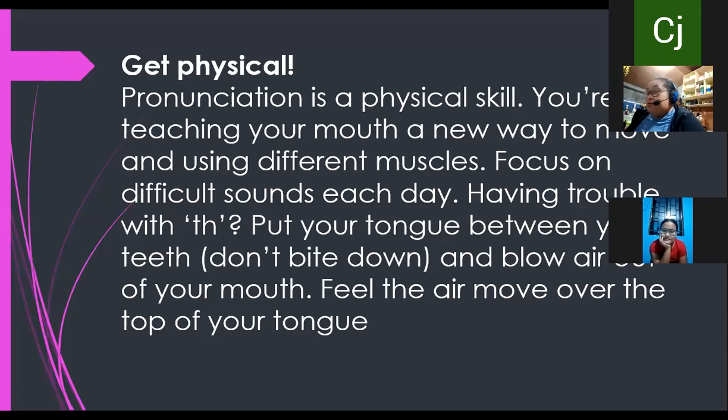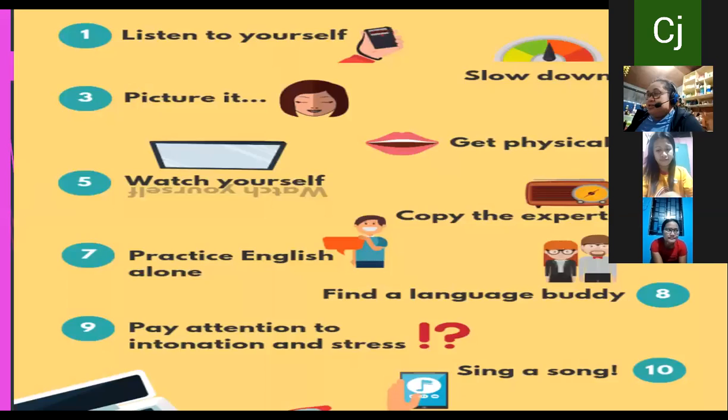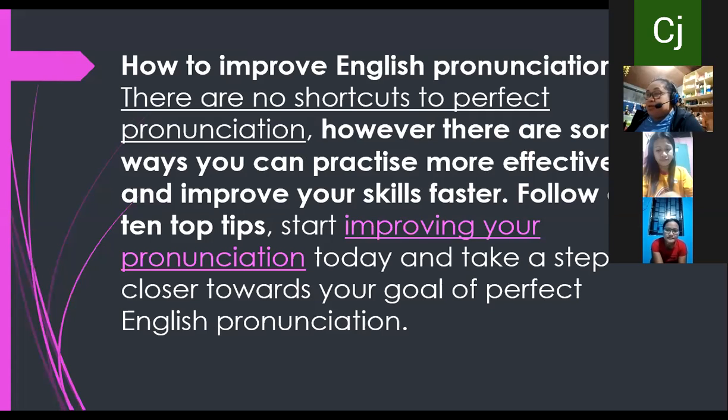So we would be continuing our lesson from Wednesday, di ba? Wednesday last lesson natin. So we would be tackling our lesson. Ano yung lesson natin? How to improve your English pronunciation.